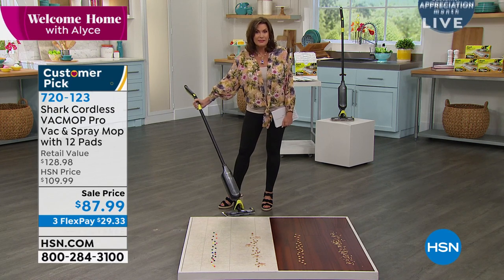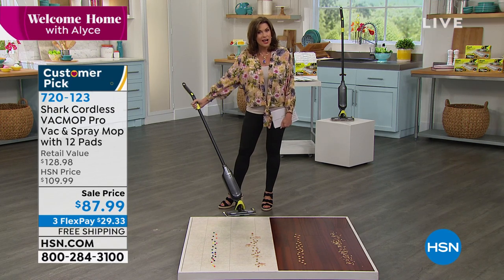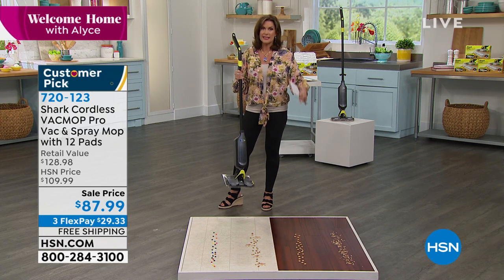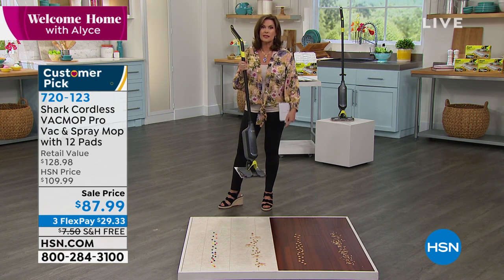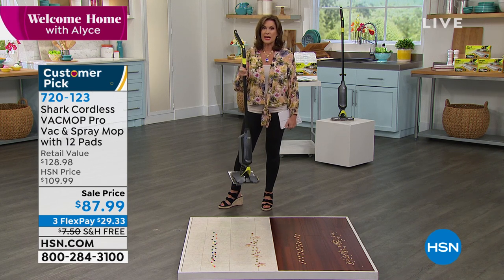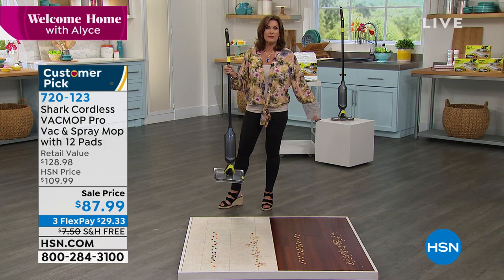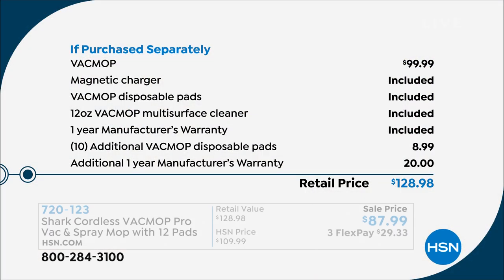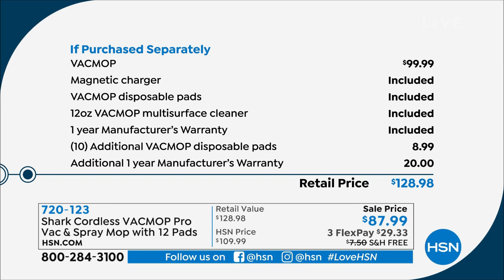And then we have a sale price, $87.99 for something that vacuums and does a wet mop clean, that does the dual cleaning. This is the lowest price point I've seen us do, and truly, I'm one of the biggest names when it comes to cleaning. And the value that you're looking at right now, just typically for the vac mop, almost $100.